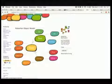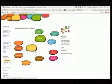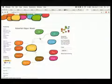Here's a great website for a thing called RoboFab, which you'll never use, but it's a Python library for font designers, done by Erik and Just van Rossum. Sorry about that image.